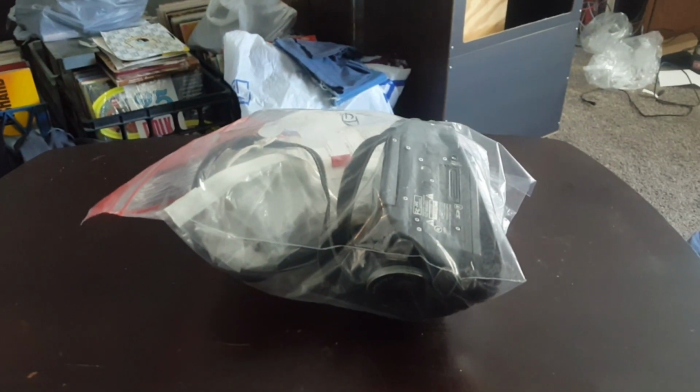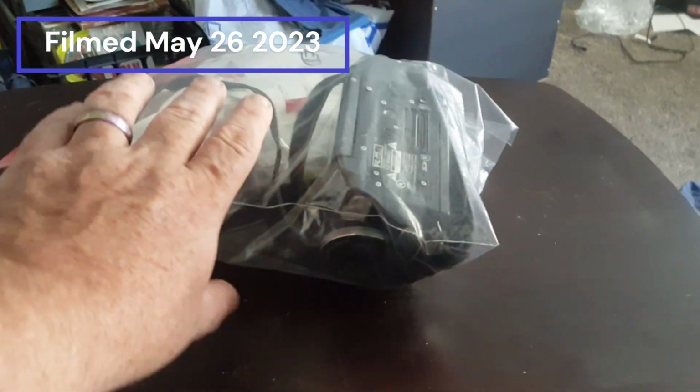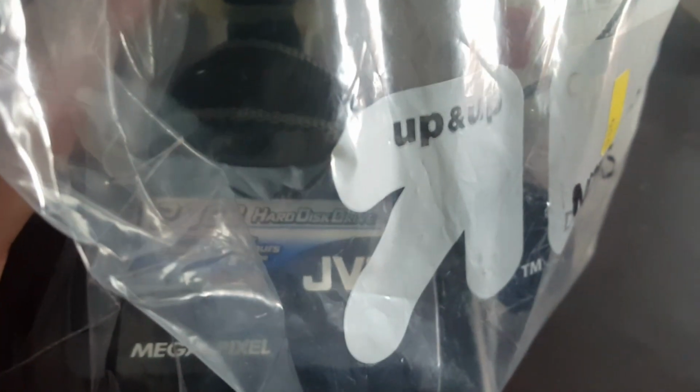You're not going to believe what I found at the thrift store today. I mean, this was bagged. It looks like... it is a little JVC camcorder. 20 gig hard disk drive. Megapixel.